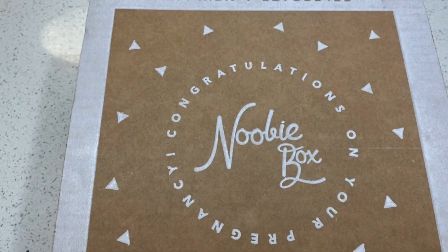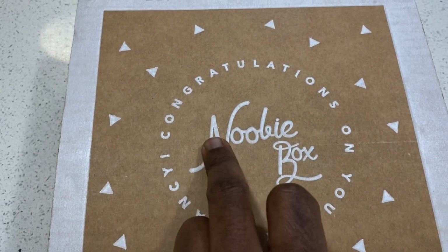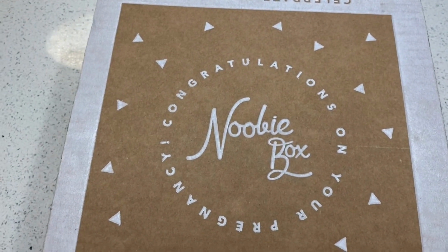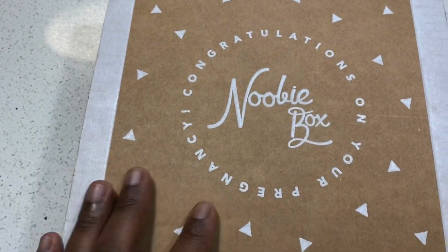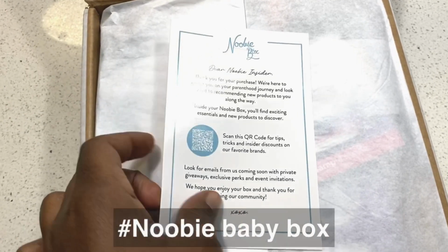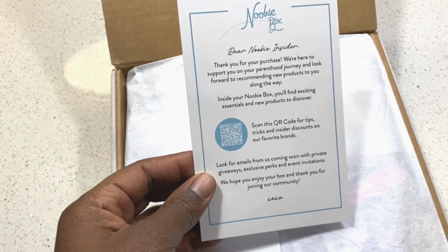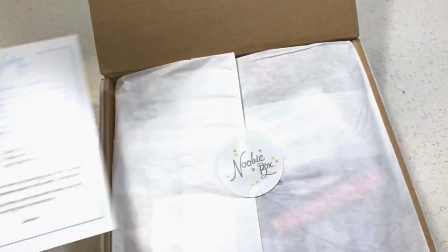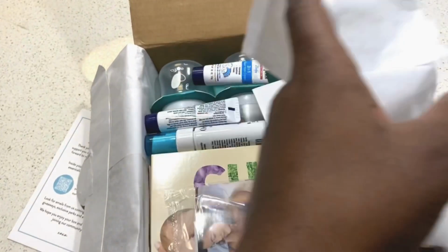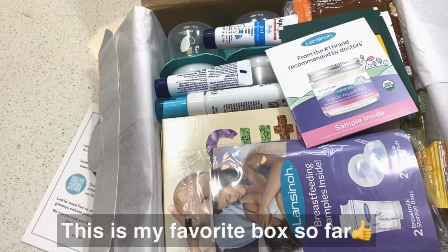This one is from Nuby Bags, and it says congratulations on your pregnancy. Oh wow, I love this. Let's open it and see what they have in. This is what you're going to see when you open it. And when you open it, this is how it looks. They have a lot of things in here.